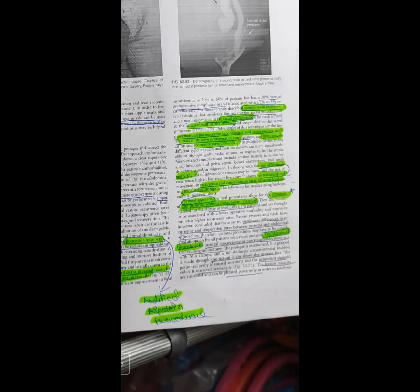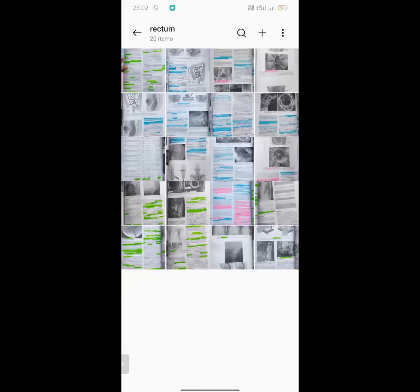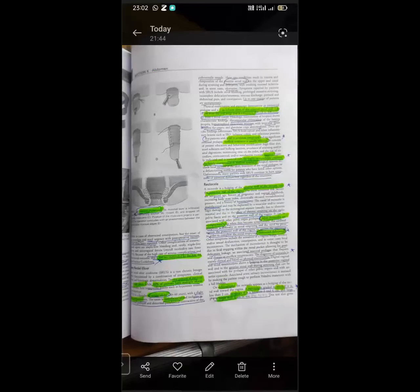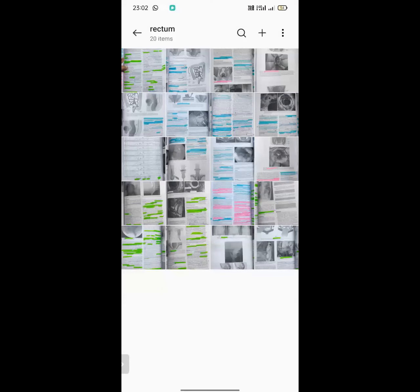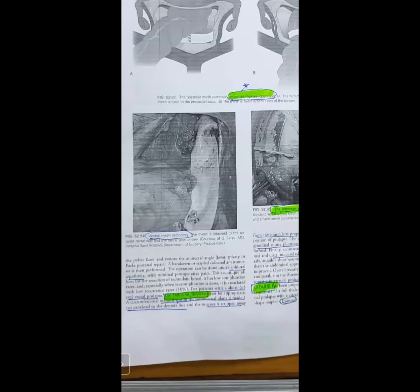So it is a true rectosigmoidectomy. A full thickness circumferential incision is made through the rectum 1 centimeter above the dentate line. The redundant sigmoid colon is extracted transanally. The levator muscles will be plicated. Okay, that's about the Altemeier procedure. It can be performed under epidural anesthesia. Next, coming to the Delorme's procedure.